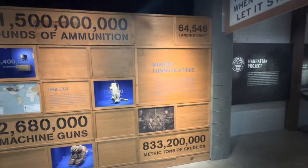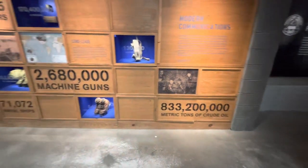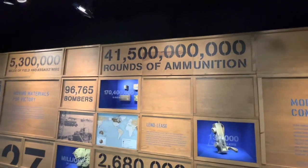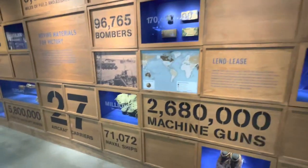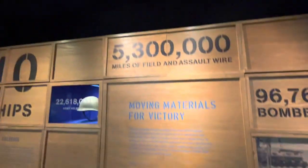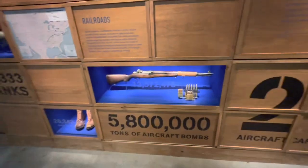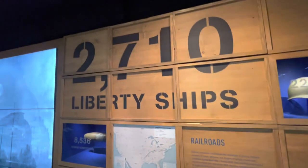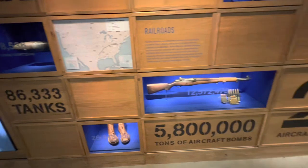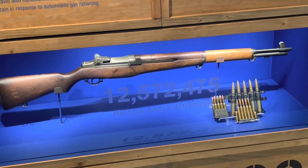Here's the numbers right here. Landing craft, communications, metric tons of crude oil. How many machine guns? I'd love to own that mini, by the way. How many rounds of ammunition? How many bombers were built? Look at this. 71,000 naval ships, 27 carriers, miles of field and assault wire. How many tons of aircraft bombs? This is unbelievable, fantastic. 2,710 Liberty ships and 86,000 tanks. Wow. And look what we've got right down there, folks. Oh, I do love it, M1.